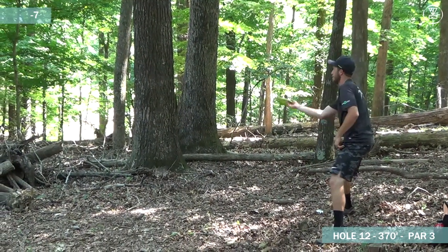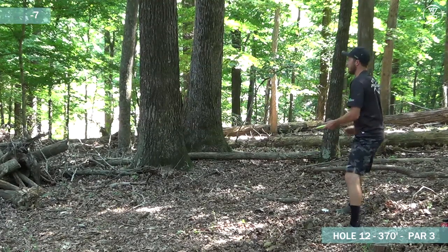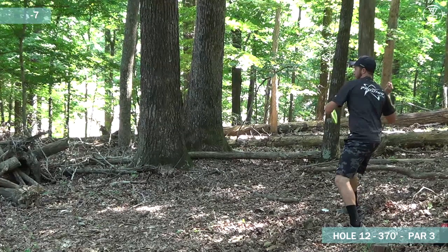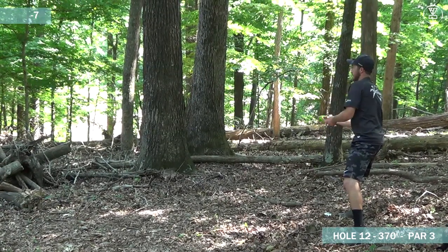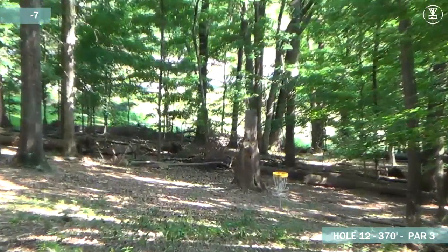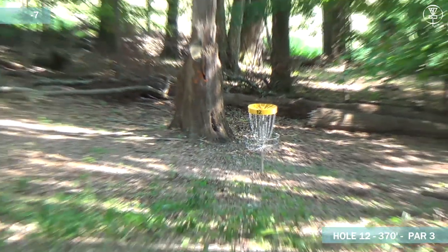Dickerson, as you see here, got caught up early on the right side. Once again, I've mentioned it in all the videos, but locals did a lot of work cutting out trees, so you're going to see some logs and limbs off the sides of the fairways here.